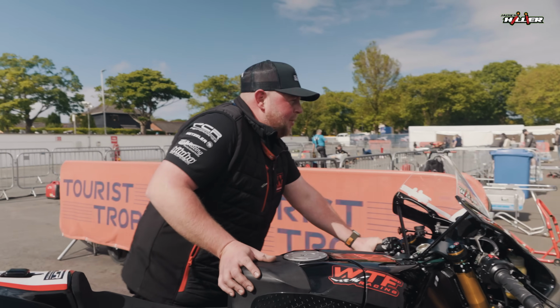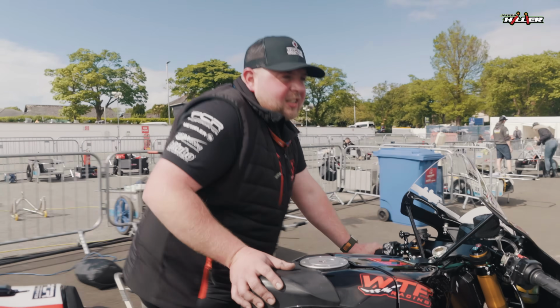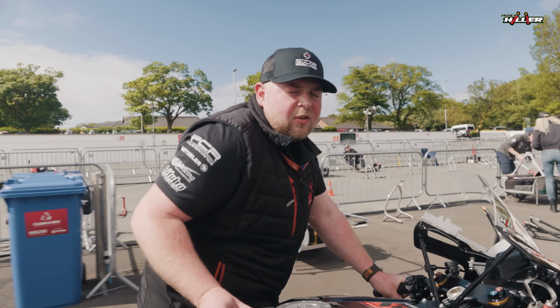They have a little piece of paper they have to sign just to say that they have checked it, and then we come into Parc Fermé. So, now it's time to put the correct tyres in, make sure everything's right again, and then up onto the road and off we go for practice.